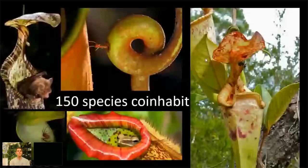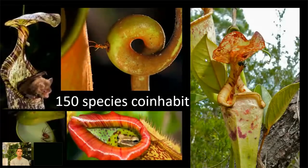There's a little more than 100 species of Nepenthes, and there's at least 150 species that co-inhabit, that live together, that benefit symbiotically with Nepenthes. So here we have a bat, we have ants living inside the stem, we have frogs and crab spiders living inside the pitchers, and then we have this little hammer ant that if a predator comes near, the hammer ant will start banging on the lid to get rid of the animal that's about to eat the pitcher.